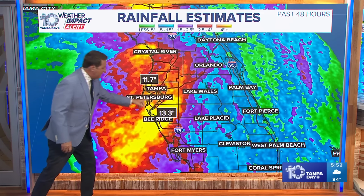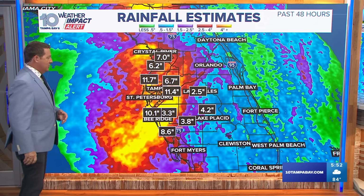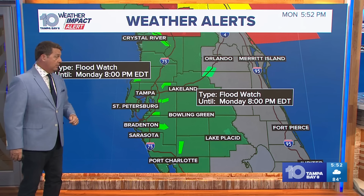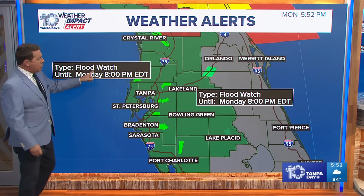Look at all these rainfall totals. I mean, obviously right here in Sarasota, Manatee County was the worst. It looks like Lakewood Ranch, about 16 and a half, almost 17 inches of rainfall. And one of those is an official number. It's just amazing. But we're obviously up and down the immediate coast. You work your way inland, we saw a lot less rain. Nothing like what you remember when we had Ian, very heavy rainfall inland. That's not the case. Flood watches are still in effect.